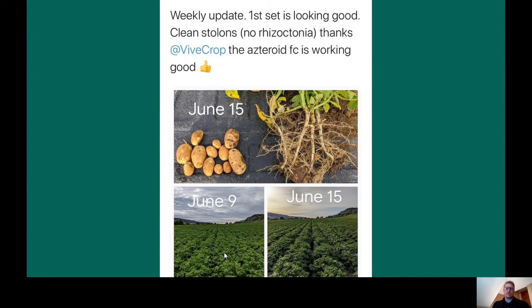This particular grower was able to put on our products with an in-furrow fertility package, plus a biological, plus a micronutrient package. Five different products in-furrow, and they were able to grow one of the best crops that they've grown this year. If you look at that weekly update, first set is looking good, clean stolons, and they were just completely happy. We're getting better yield, better quality, and ultimately they were able to grow the crop that they wanted.